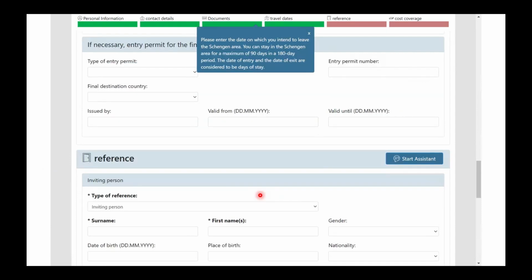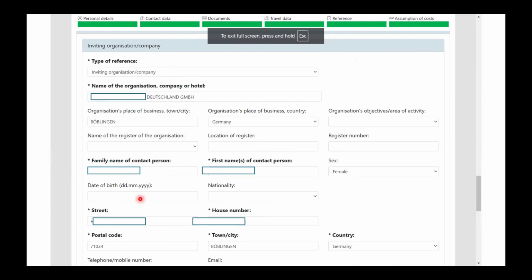Now, the next is the reference, right? So details of the inviting person. You can choose the type of reference, inviting person, and then you can choose here from the drop down. Is it an organization or is it a person who is inviting you? In my case, it is an inviting organization or company, so I have chosen that. Enter the name of the company that is inviting you, right? And then enter the location, the city, or the place of business. The other details, register number, location of register, etc., are all optional, right? So you can leave them.